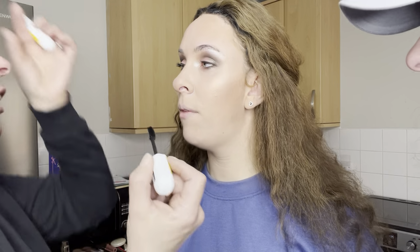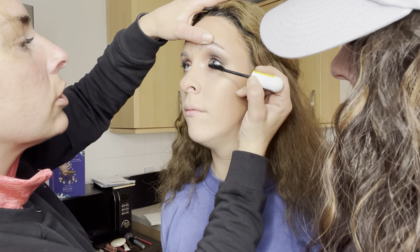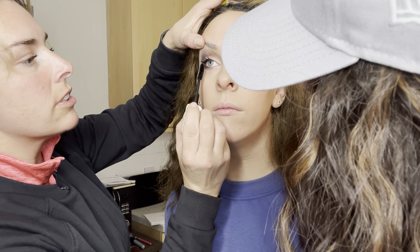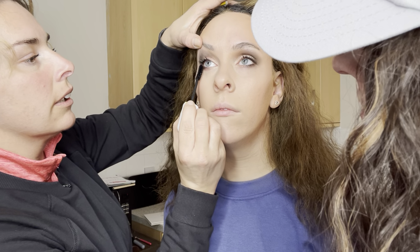Right, we're going to let that settle a little bit. And then do you want some on the bottom as well? Yeah, sure. Are you going to relax? Right, so I'm going to clean this brush off for this bit. You don't want it on there. They're tricky, aren't they? So I want you to just look up. And we're just going to gently tease it on that angle. There we go. That brings the eye out, doesn't it? And again, just gently tease it. See, long bottom eyelashes. You have long ones. How's that? Are you happy with that?